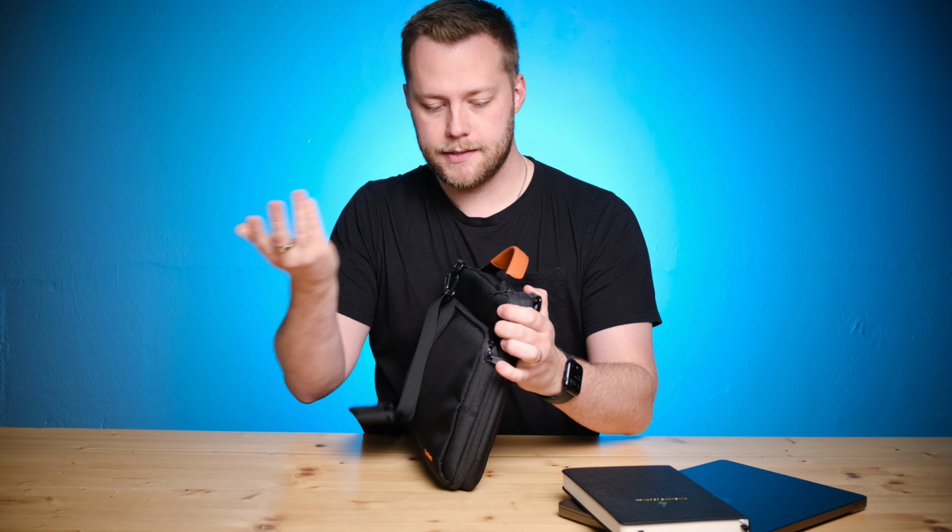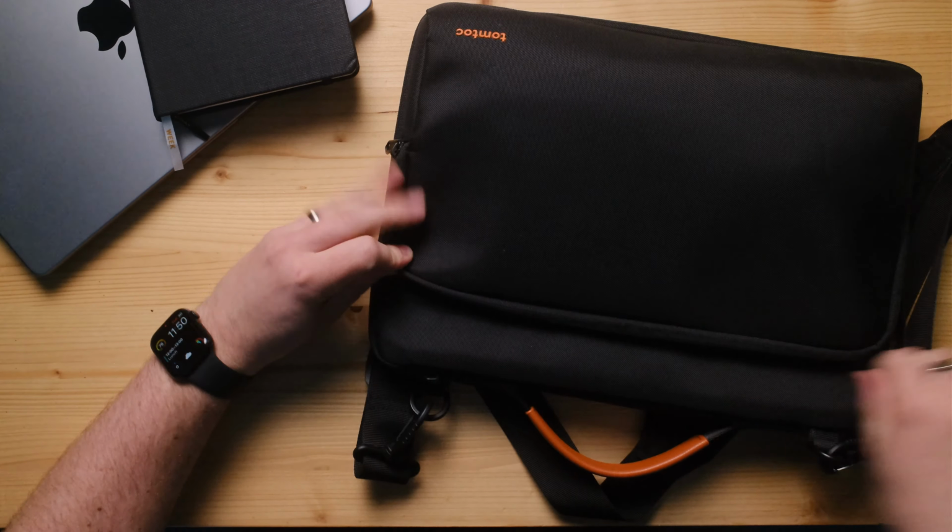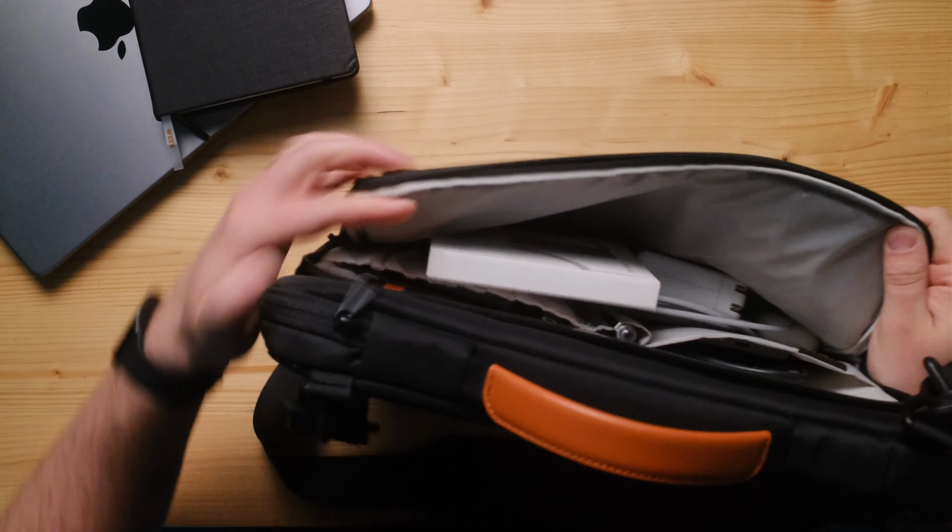So next, getting into the big pouch here, which is really all there is left. I guess I can say with the bag, it does come with this nice sort of loop to carry it over your shoulder. Most of the time, I'll just kind of do this crossbody vibe. And anyway, in this front pocket here, you got quite a few things.